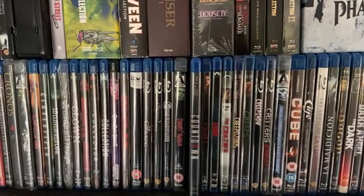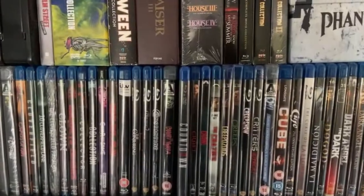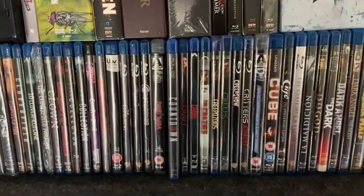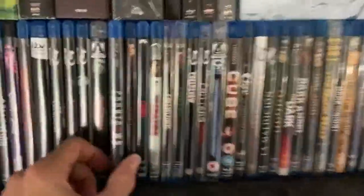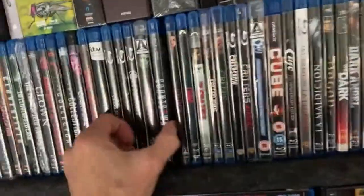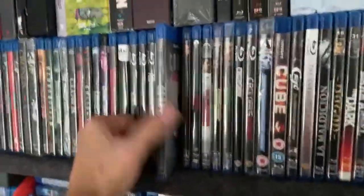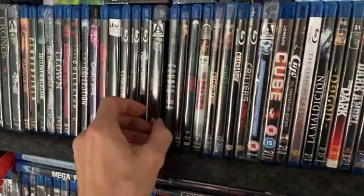Do you agree that On Her Majesty's Secret Service has the best Bond theme? No. It's good, but I have other favorites. I love A View to a Kill. I love The Living Daylights. I love Goldfinger. I love GoldenEye. I like all of them for different reasons. To pick a best one, I'd have to really think about that.